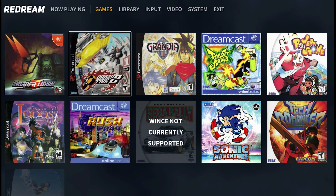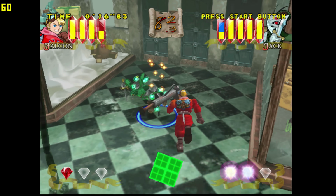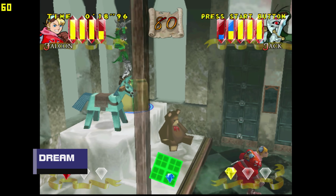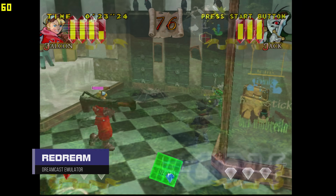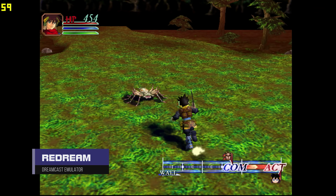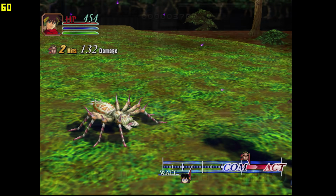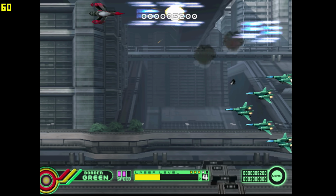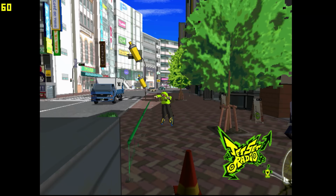By far my favourite one right now is Redream. It's been developed by Anthony Nolan, and in a relatively short amount of time has become one of the best emulators around. Redream has a high level of compatibility with over 80% of the full Dreamcast library of games that are able to be completed from start to finish. It's also very simple to use. You don't even need to provide an official Dreamcast BIOS, it's emulated via HLE.